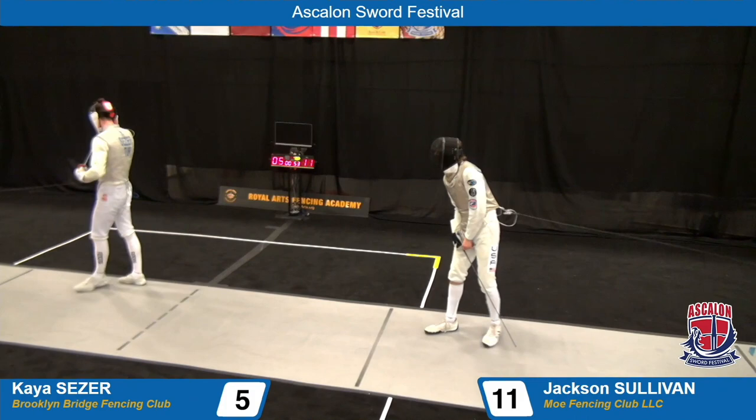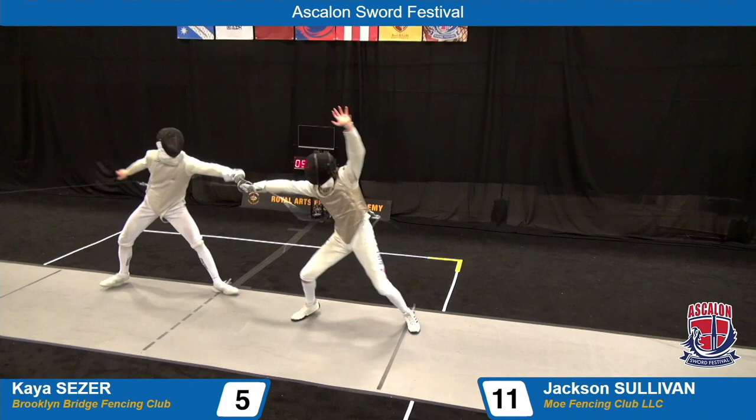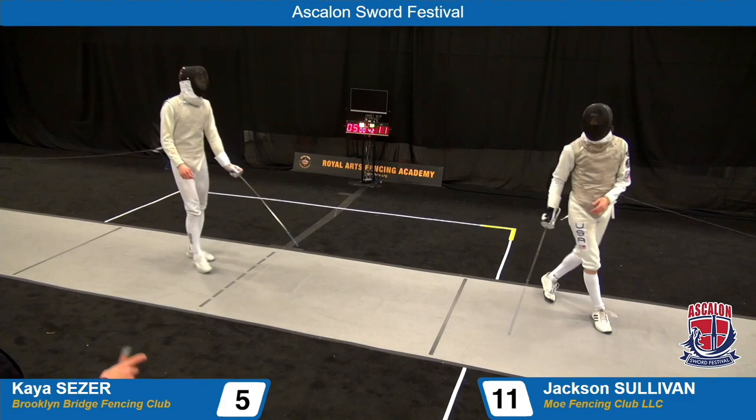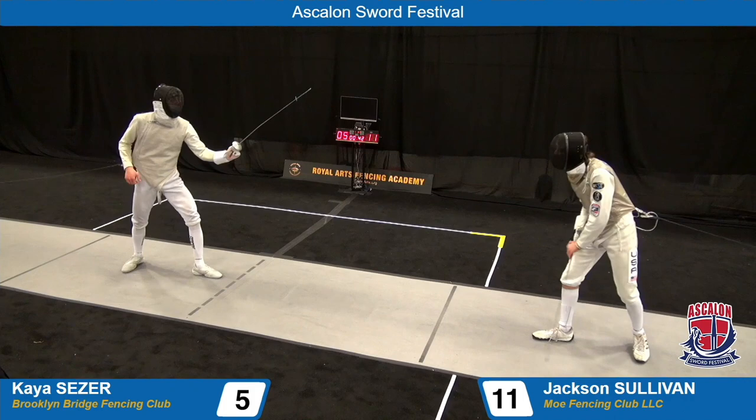And Sezer is finishing off target under the arm. I mean, he's got the idea. He needs to get some blade control coming forward. Both fencers try to flick to the chest. Both are unsuccessful. There's a parry riposte. And the riposte is off target. Long attack is off target.